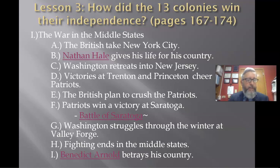Washington described conditions at Valley Forge in a letter to Congress that you can read in your books on page 170. That is a primary source of history, which is always better than secondary. But in spite of the hardships, the Continental soldiers didn't give up hope. And all winter long, they actually made good use of their time together as they were trying to keep warm.